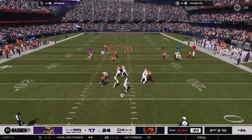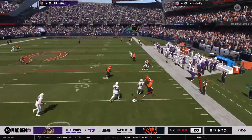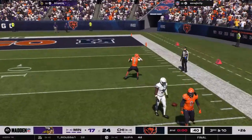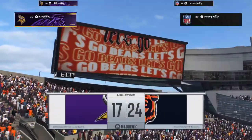He'll throw it. Escapes the pocket, moving right, airs it out down the sideline. His final shot of the half will not connect. That falls incomplete. No time remaining in our first half.